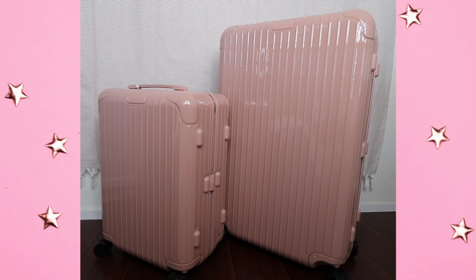So I bought two of the luggages that they had. I bought the Essential Cabin and the Essential Check-in L. I figured that I didn't need the Trunk Plus, and I know that it's silly, but I really love that they match. I've never had matching luggages like this before, and I am so happy. Also, it is such a beautiful shade of pink, and I am so in love with it already.